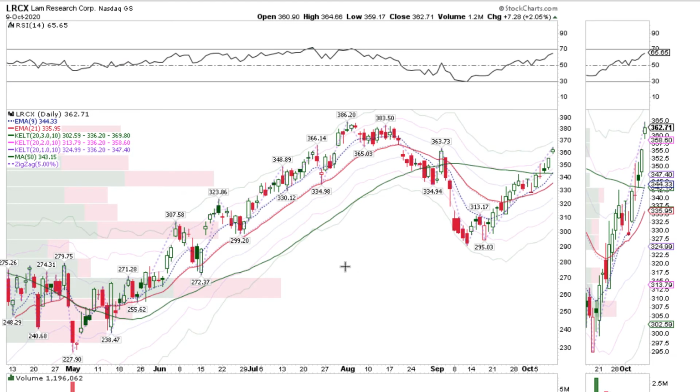LRCX is on the IBD 50 again. We took this one as it moved above the 9 and 21 day a few weeks ago. Looking for follow-through. We blasted through the 50-day on Tuesday, got rejected, and then followed through Wednesday, Thursday, Friday. Testing this pivot high going into earnings.